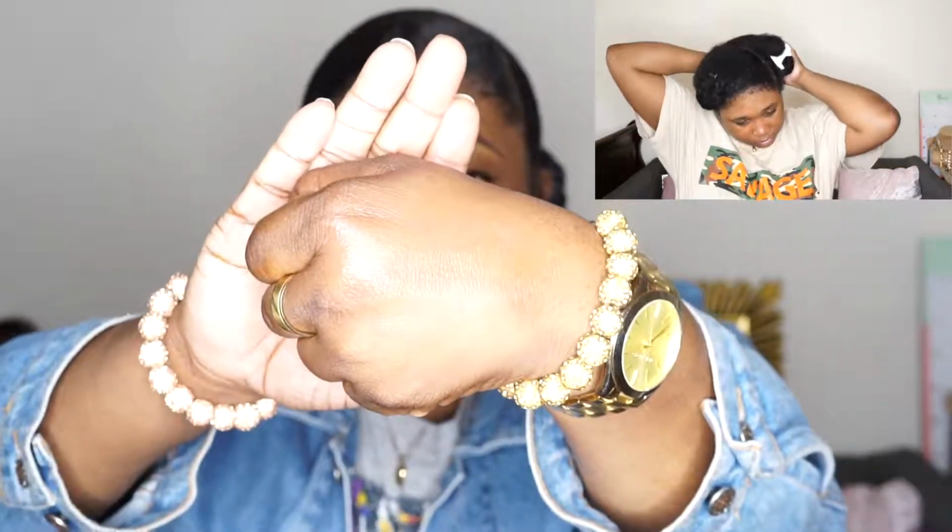Completely rubbed in. Look at the shine. Look how shiny that is. It's so moisturizing. The smell is amazing. I'm getting 11 ounces of product. Even with the deal, without the deal, I would still purchase this product. This is 11 ounces. I think this product is like $7-8, if that.